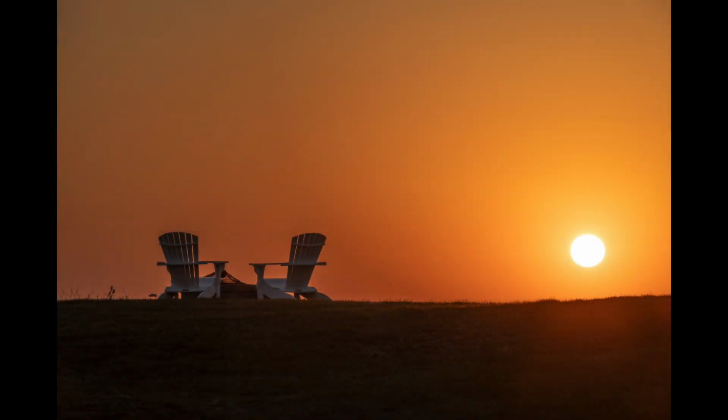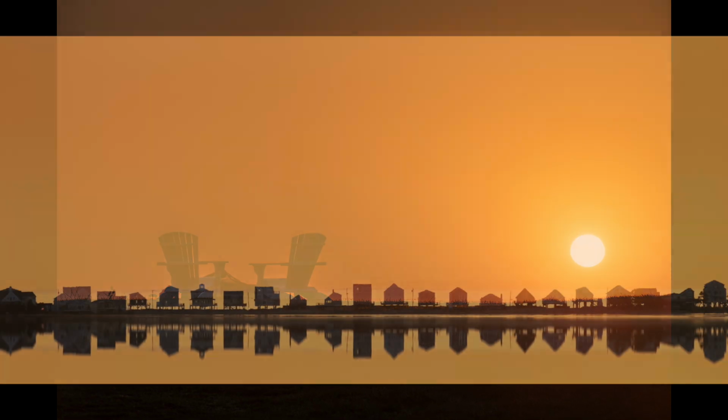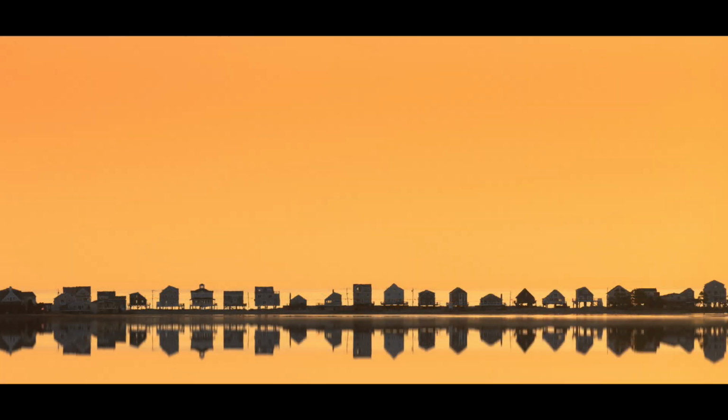I kept driving south, and I would stop probably every 5 or 10 minutes to take a shot as the sun was rising. But out of the corner of my eye, I saw this shot with these two Adirondack chairs facing the horizon. So I jumped out of my car and snapped this one. And about 5 minutes later, I saw this scene where these houses, I won't call them shacks, but maybe little bungalows on the water, had a cool reflection in the water in front of them too.